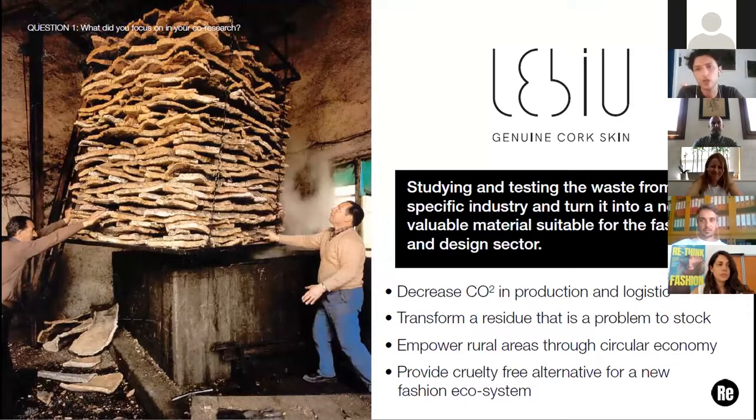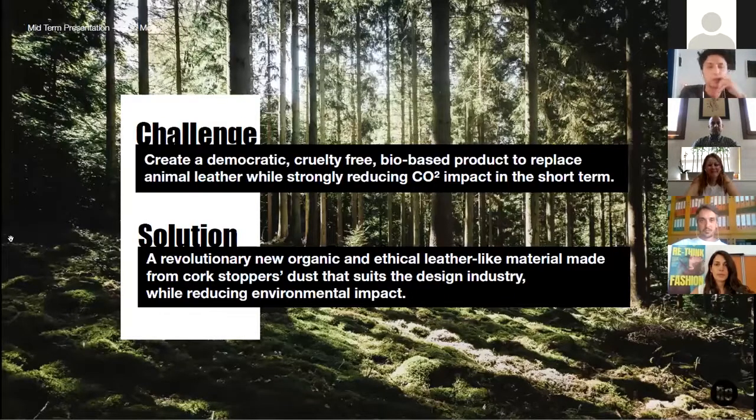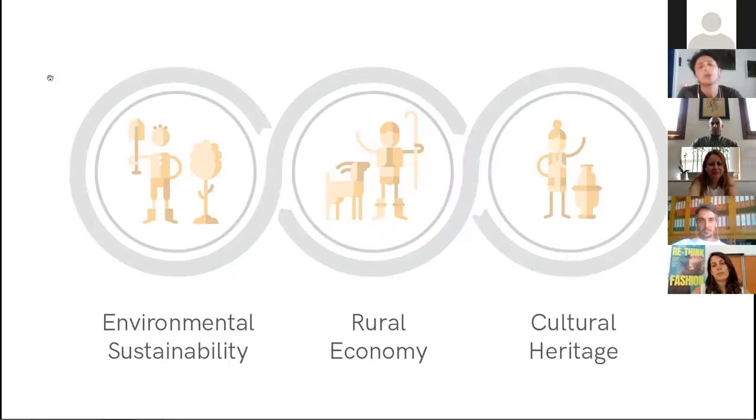And the challenge for me was to create a democratic and bio-based product to replace animal leather, which is one of the most polluting processes in the fashion industry, and at the same time reduce the CO2 impact in the short term. So the solution is creating a revolutionary and organic leather-like that we call Lebu, that is made from cork stoppers, a waste from the cork industry. In the Mediterranean countries we have a lot of this waste, and it's very difficult to dispose of, and if it's burned it produces toxic acids in the environment. So it is a waste that can create more problems.